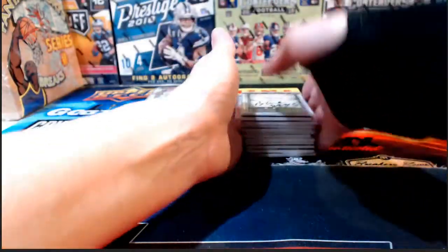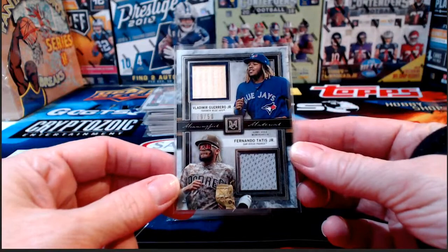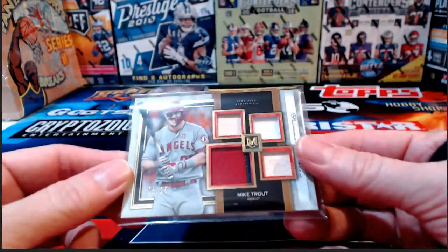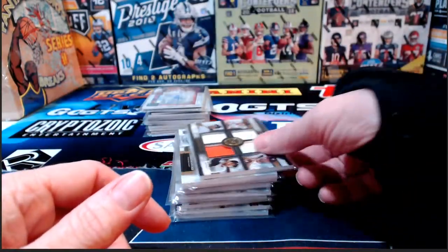Relics with no autographs attached. This one ends up going to the Blue Jays spot on the card. We used, of course, random.org to determine that. Springer to 25, Astros. Nice little hit here for the Angels to 25 with Mr. Mike Trout.